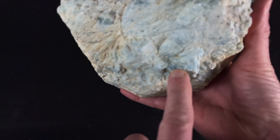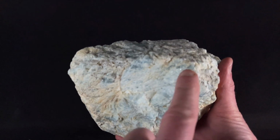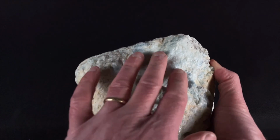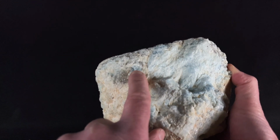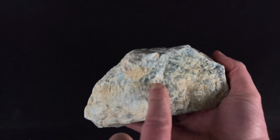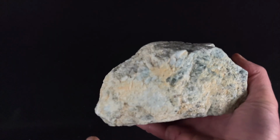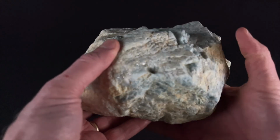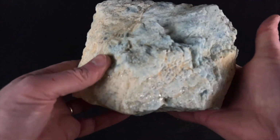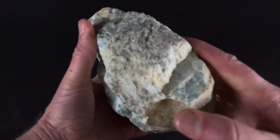If you look right in here, you can see some of the more clear stuff. There's a little spot right there. Courtney mentioned it looking chalky, and this does kind of look chalky, but you can see there's some very clear spots in it. So I think if I was to cut this, this would be very clear on the inside. For right now, I think I'm going to just keep it as a specimen. I don't think I'm going to do anything to it.